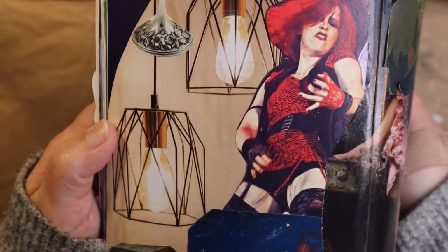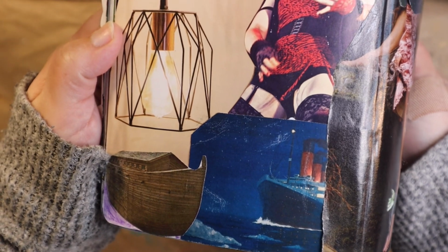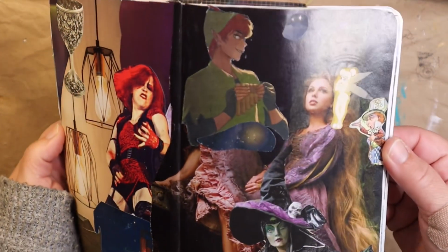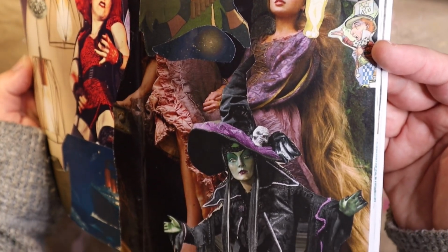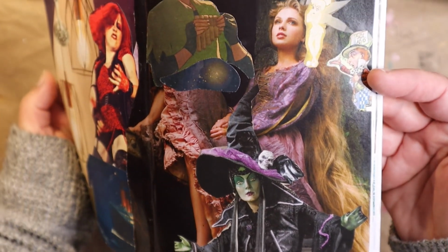So here is our first page that we did with this lady rocking out with her air guitar. Maybe she's singing a song about the Noah's Ark and the Titanic. And then we have our fairy tale page with Peter Pan and Tinker Bell, the Mad Hatter, the Wicked Witch of the West, and Rapunzel.